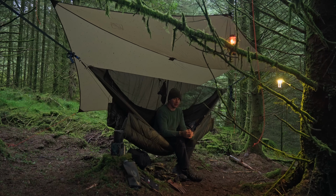I'd quite happily sit here all day, just chilling in my hammock. I'd even stay here again tonight if I could. It's just so nice. So nice. Once I don't have to light that stove again.